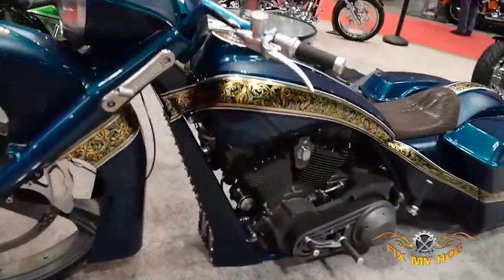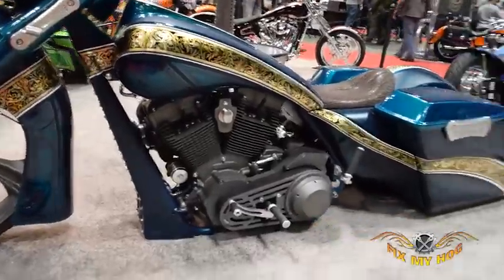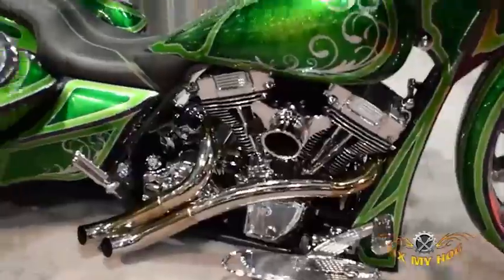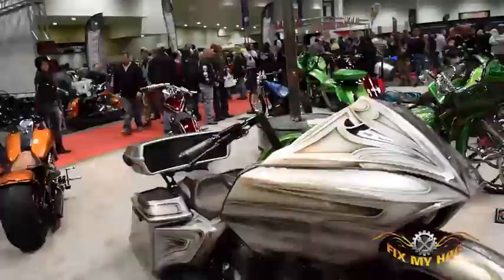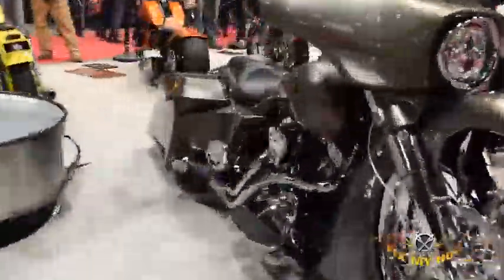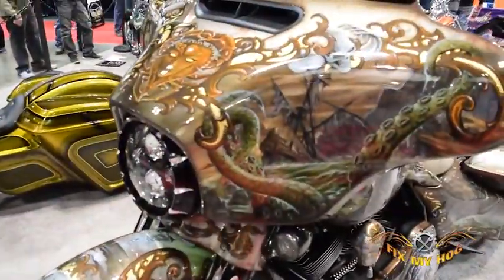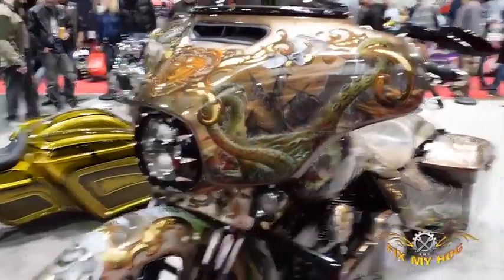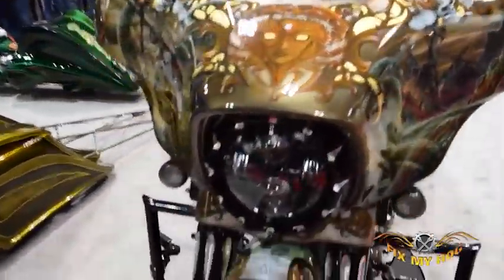So the name of the game here, a big part, is slam baggers, right? The thing is, they airbag these, they pull them in, and they drop them. So we're gonna check out some of the best slam baggers here. One of the nicer ones, I think. It's looking really good, absolutely. The paint's insane, absolutely crazy.